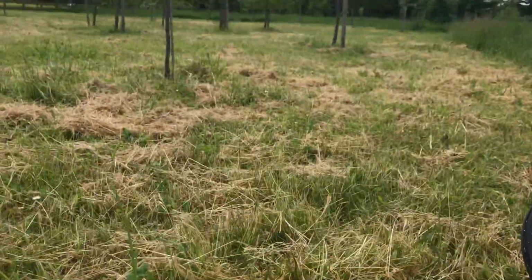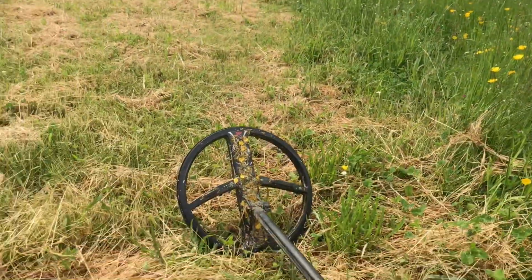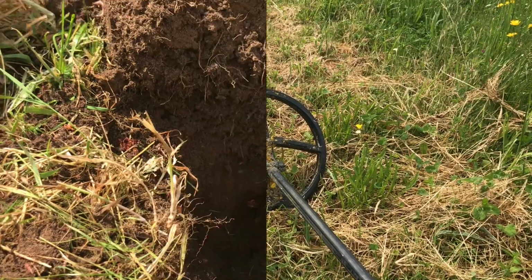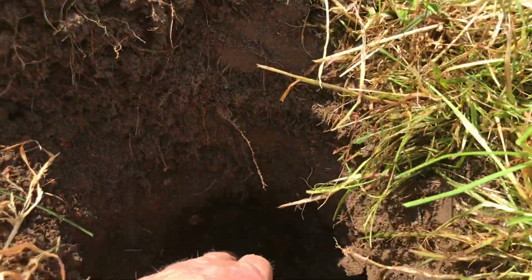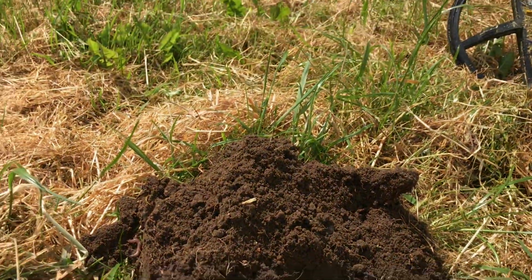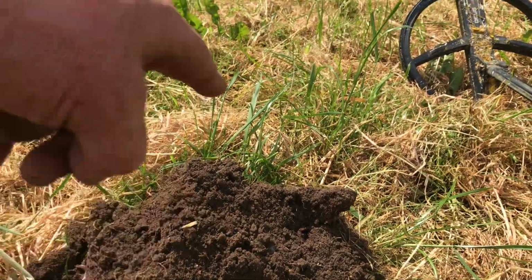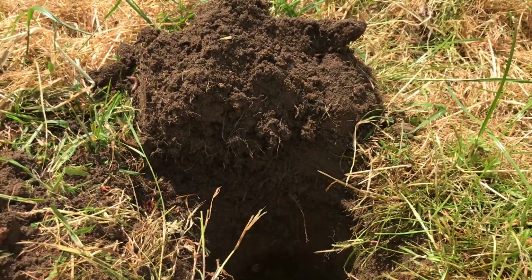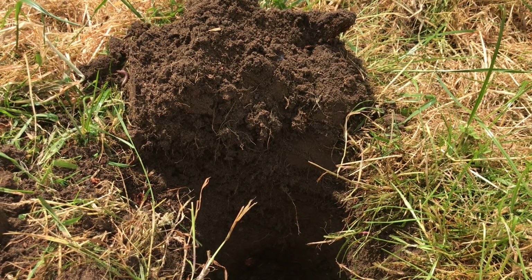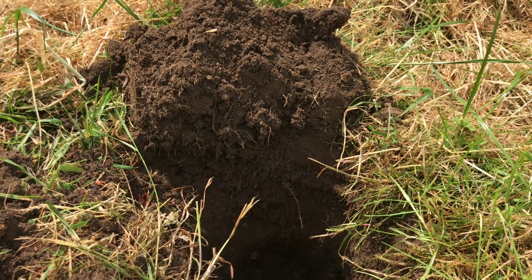Hopefully plenty more in this orchard either side of the tall grass with my hippified Deus coil. Peace and love. This is an interesting target. It's very deep. It's about a foot deep at least just by it. I haven't uncovered it yet, but the target itself runs about 18 inches that way. Could just be a pipe. I might have been tricked by big iron, or it could be something really amazing. So let's try and find out what it is, kids.